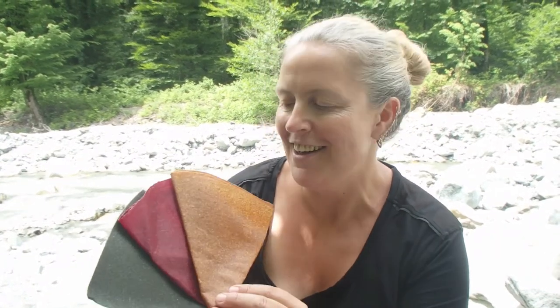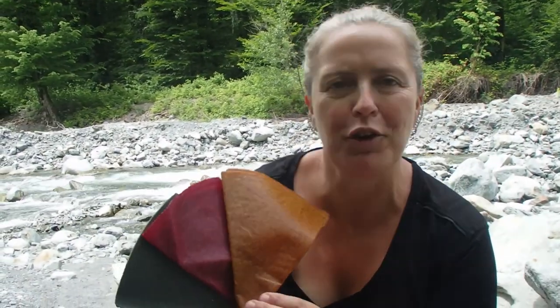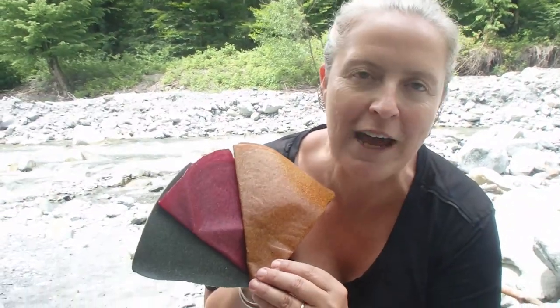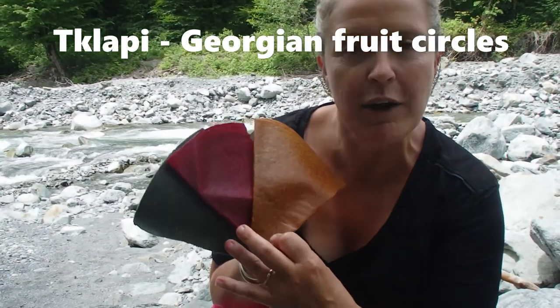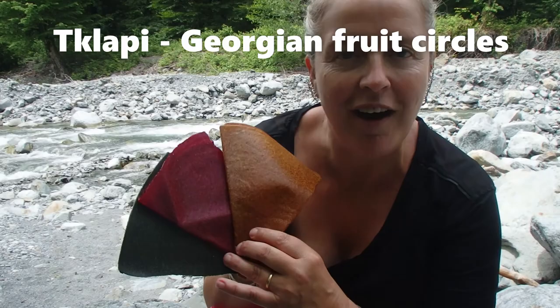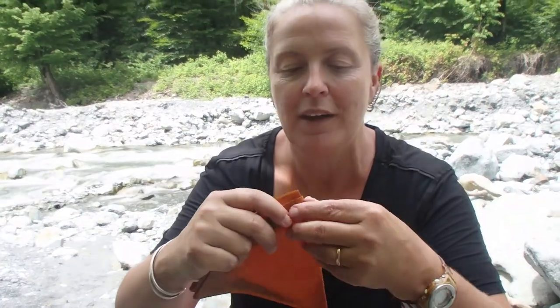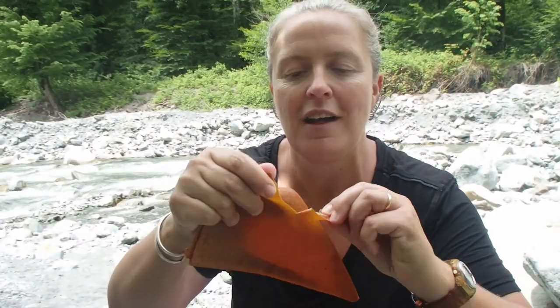Stopped for a little snack. We've got some of these delicious Georgian pressed fruit things. We'll find out the name and put it up later. I think kiwi fruit, raspberry or strawberry, and we think this one's either apple or pear. They're very tasty and excellent trekking food. They're like fruit wraps. We bought them a month ago in Tbilisi for one lari each.